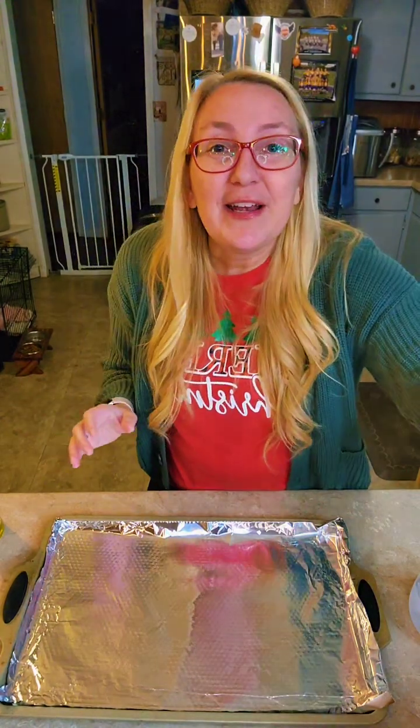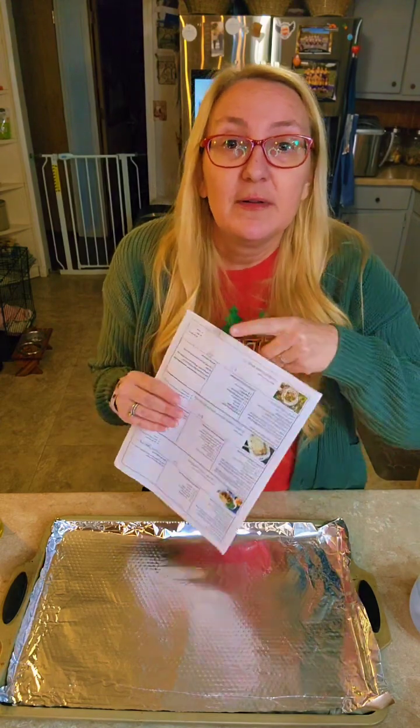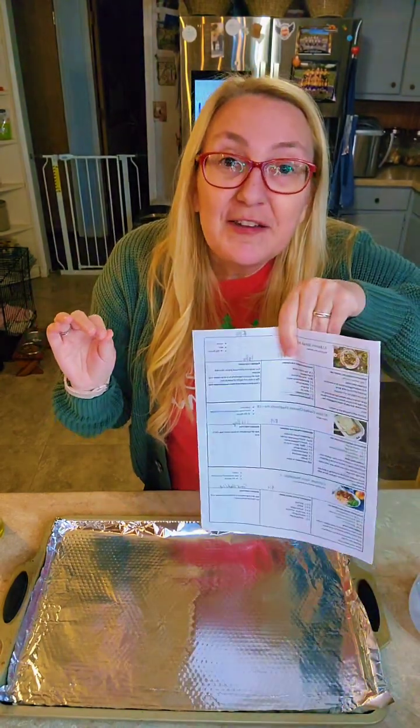Could you use chicken instead of steak? You totally could. You could even use pork. So that is what's great. Thanks for the heart. That's what's great, is you can pick your dinner recipes, and then you can switch out the proteins if you want to. You do you. They just make it super easy.